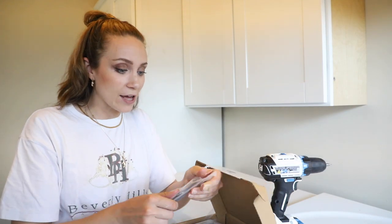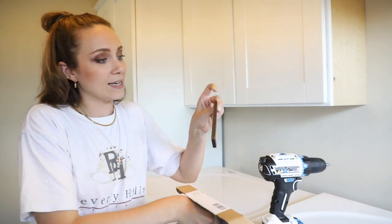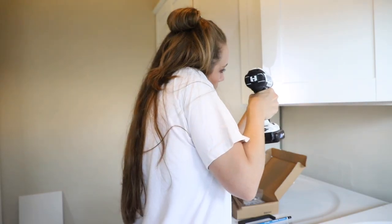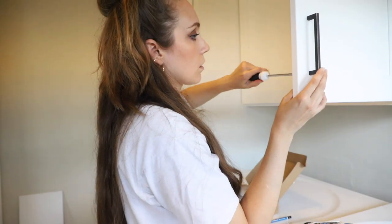So I ordered another set. It's actually oil rubbed bronze. It just looks black. And they're gonna look like that. And then it'll match the kitchen. So it'll all flow really well together. So we're gonna drill some holes in the new cabinets and replace and swap the other ones.